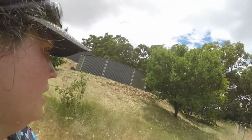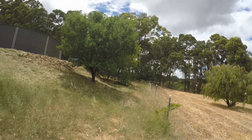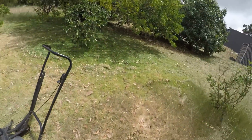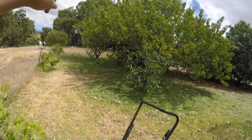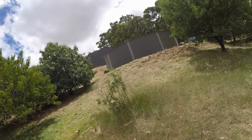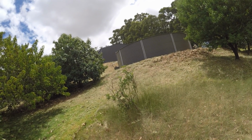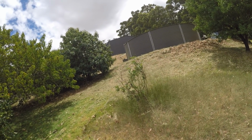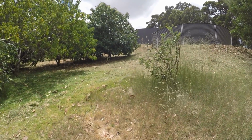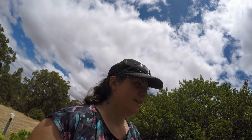So Daniel's still working up on the hill up there. We're leaving all this stuff here for now and back around that way to the deutscher. I don't know if we'll do too much more today. It's very hot, as it always seems to be here. So yeah, see how we go.